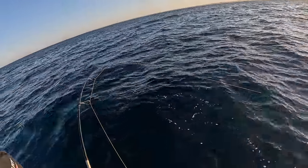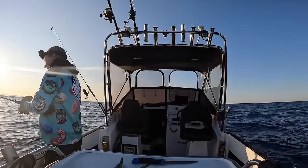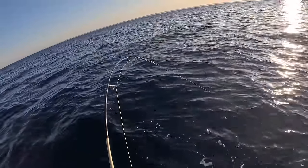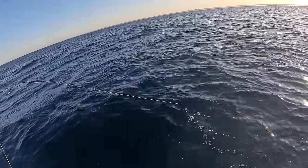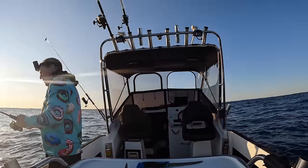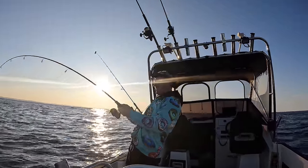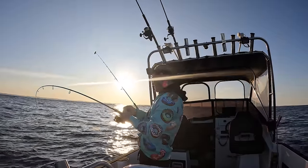Oh, this is light gear too. I got 20 pound leader and 15 pound mainline. I got absolutely no pulling power here. And it's a solid fish. Got those big tail beats. I don't want you going over there, mate. He's going for the reef edge, which is just like right there. Don't really want you there. No, come on, don't go that way.